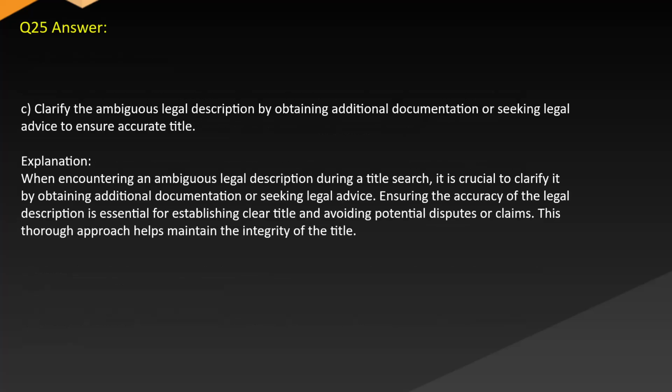Answer: C. Clarify the ambiguous legal description by obtaining additional documentation or seeking legal advice to ensure accurate title. Explanation: when encountering an ambiguous legal description during a title search, it is crucial to clarify it by obtaining additional documentation or seeking legal advice. Ensuring the accuracy of the legal description is essential for establishing clear title and avoiding potential disputes or claims. This thorough approach helps maintain the integrity of the title.